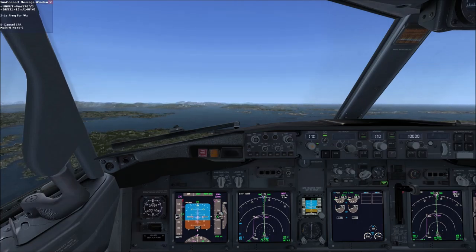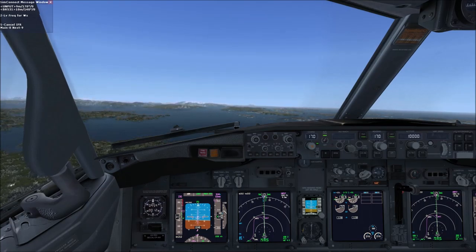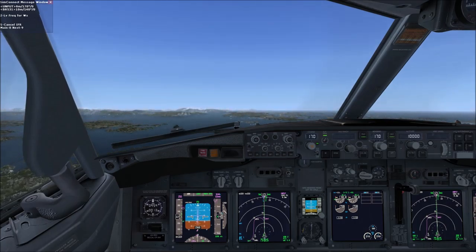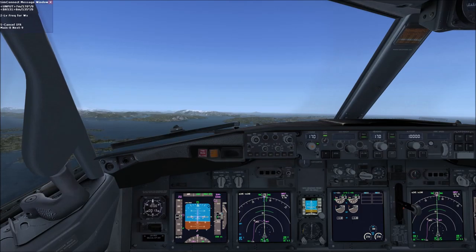Flaps up. After takeoff checklist: engine bleeds on, packs auto, landing gear up and off, flaps up, no lights. After takeoff checklist complete. Happy to release the cabin crew? Yes. Check.